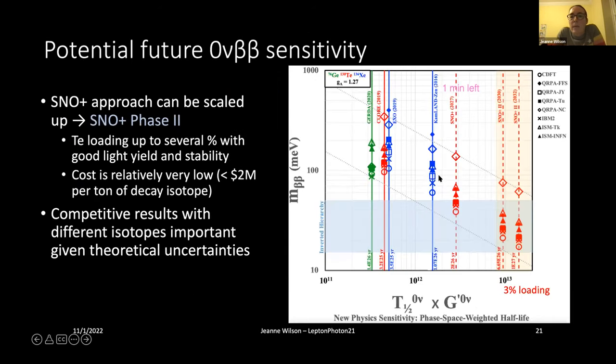And that would put us about here in terms of our sensitivity to neutrino mass, which is comparable and competitive with measurements from KamLAND-Zen and EXO and GERDA. But as I say, we're proving methods to load additional isotope into the detector, up to a few percent, which means that we envisage a future phase of SNO+. This is shown here for 3% loading, which would allow us to push well into the inverted hierarchy region.